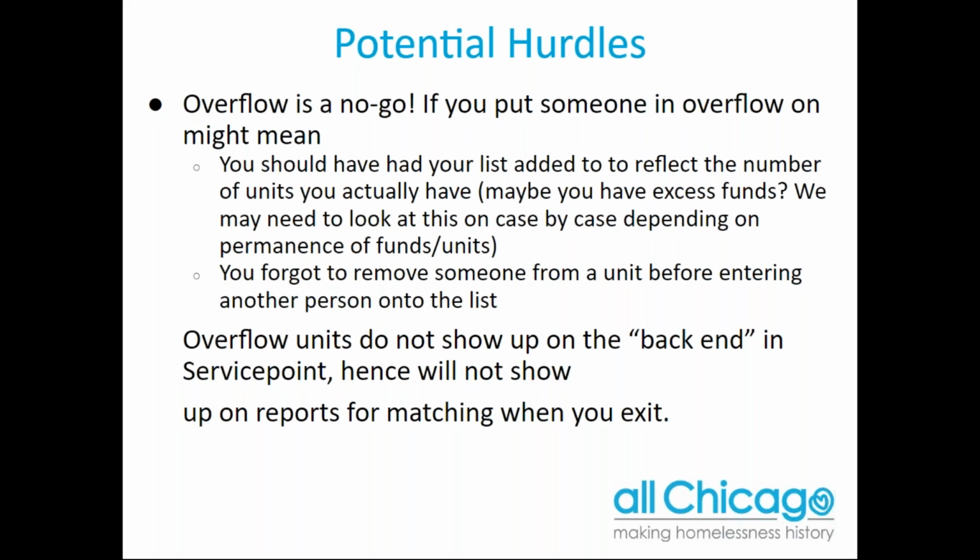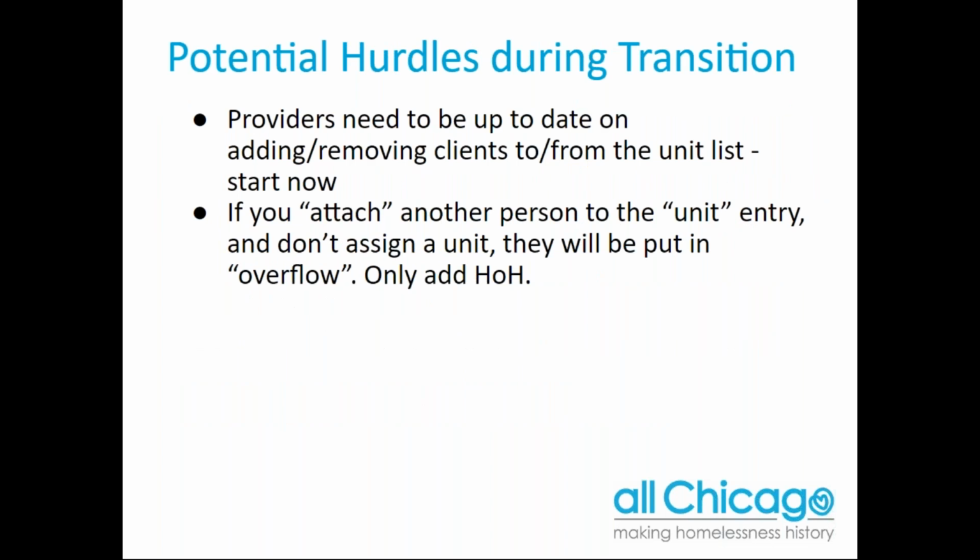And then also if you added an overflow person, it might mean that you forgot to remove someone from a unit before entering another person onto the list. Overflow units don't show up on the back end in ServicePoint, so it will not show up on our reports. Providers need to be up to date on adding and removing clients to and from the unit list.